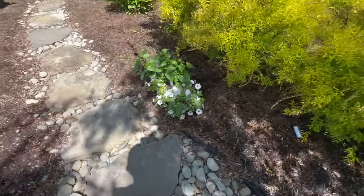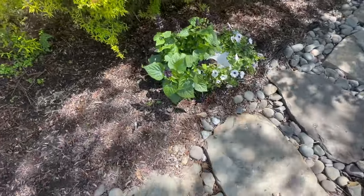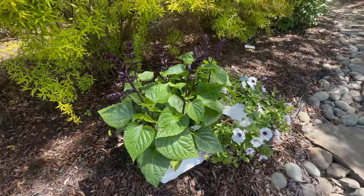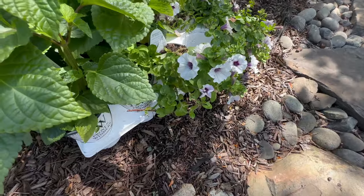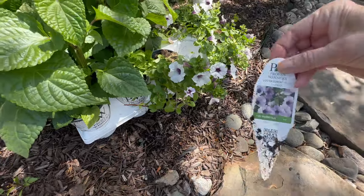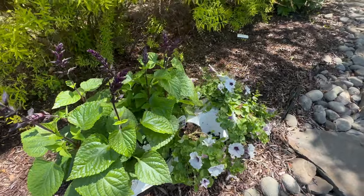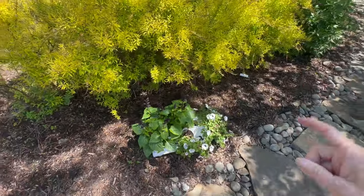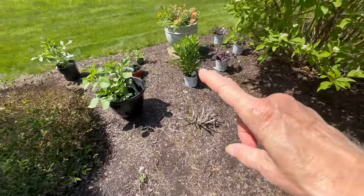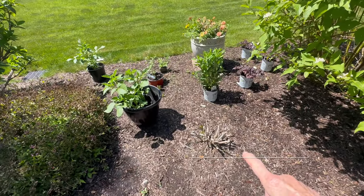So annuals that are going in the front here. Sorry, tripping over the rocks. I've got Rockin' Deep Purple salvia here, and Supertunia Blue Veined. That's going to go here below Spirea Ogon. Got Luminary Backlight phlox, which is a nice, like, paniculata type phlox. It's going to go behind my hibiscus.